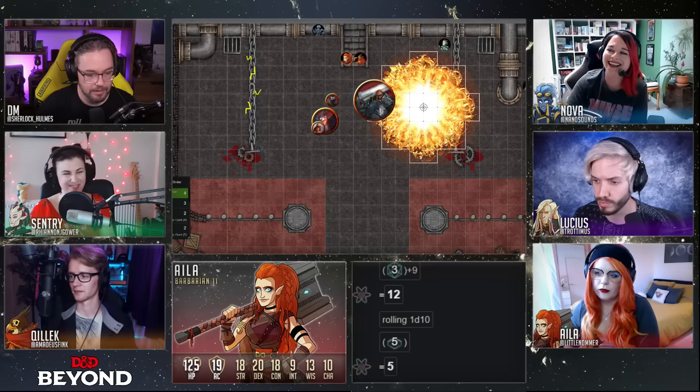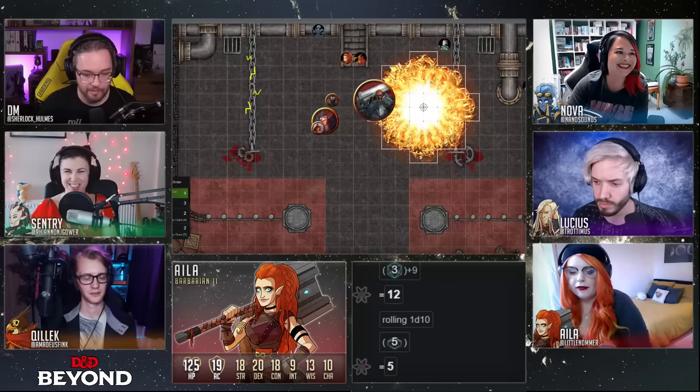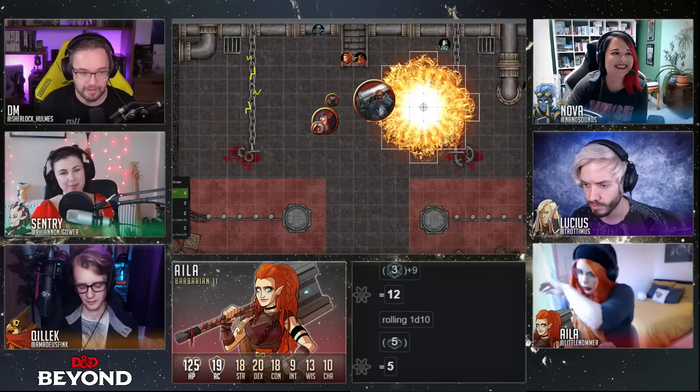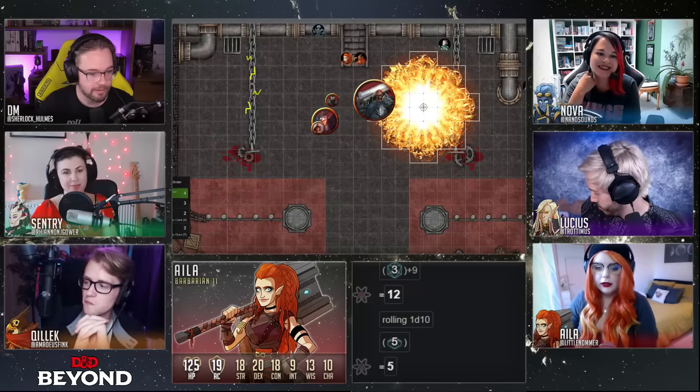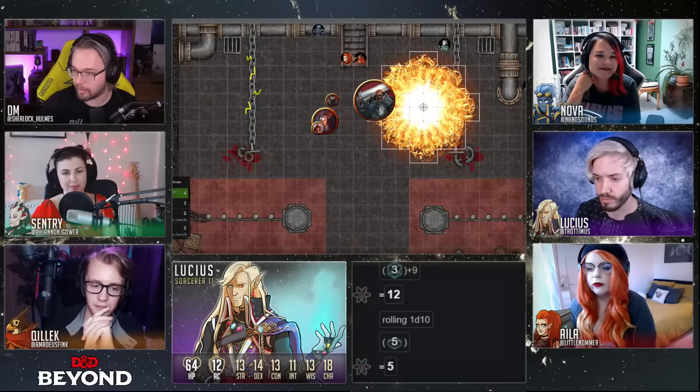Goodness sake. I don't know why it does this, but I sometimes have a problem where all of my Chrome windows go black for a moment, and then Roll20 doesn't reload. Yeah. This is one of the things I don't like about playing online.